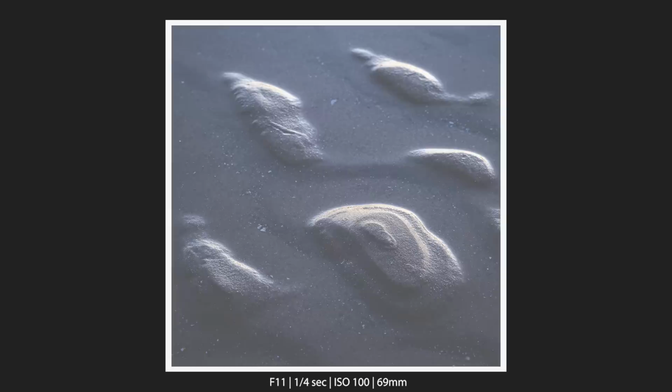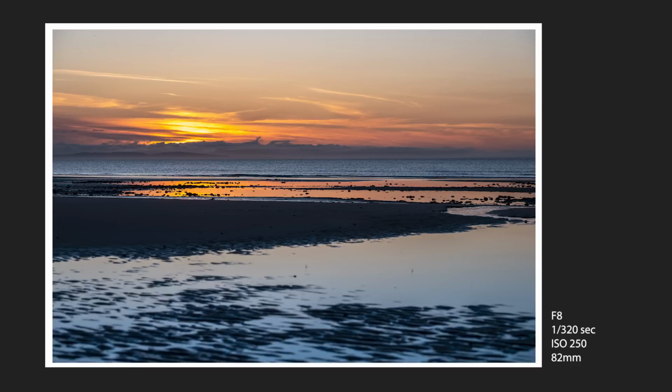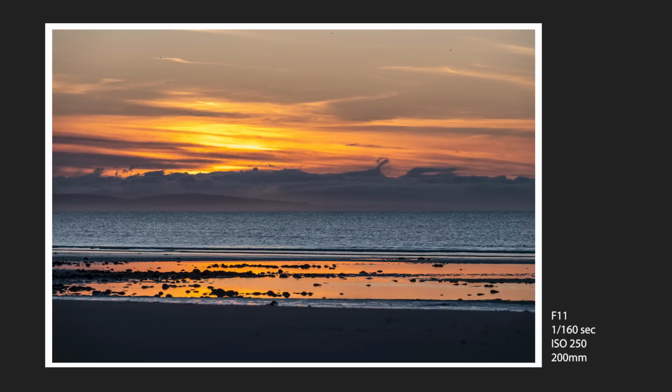To end, here's some quick snapshots of the gorgeous orange glow that we were left with after the sun went below the horizon. What a gorgeous evening. I could stay out here all night. It is so, so beautiful.